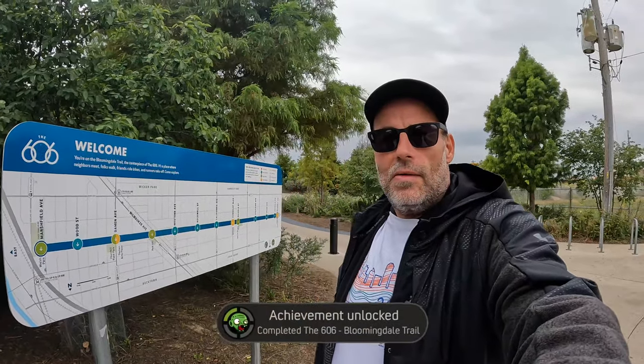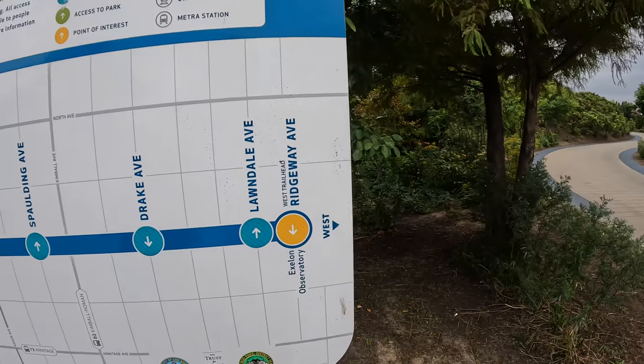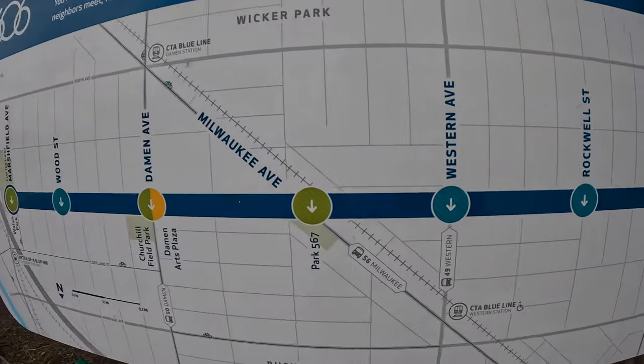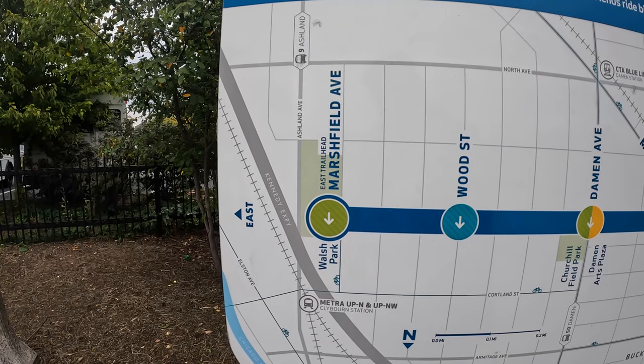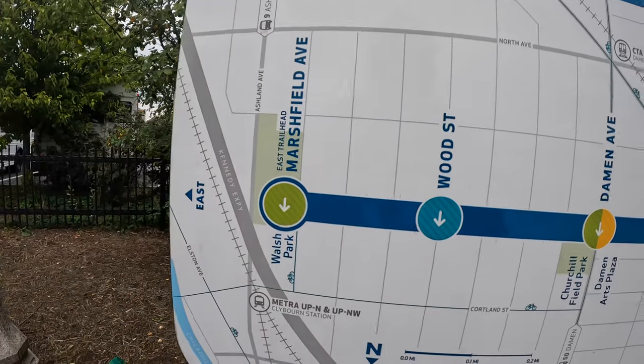Okay, so that does it for the 606, the Bloomingdale Trail. So again, we started here on Ridgeway Avenue. We made our way all the way east to where it ends at Walsh Park. There's that dog park over there as well. Runs right next to the Kennedy Expressway, I-90.